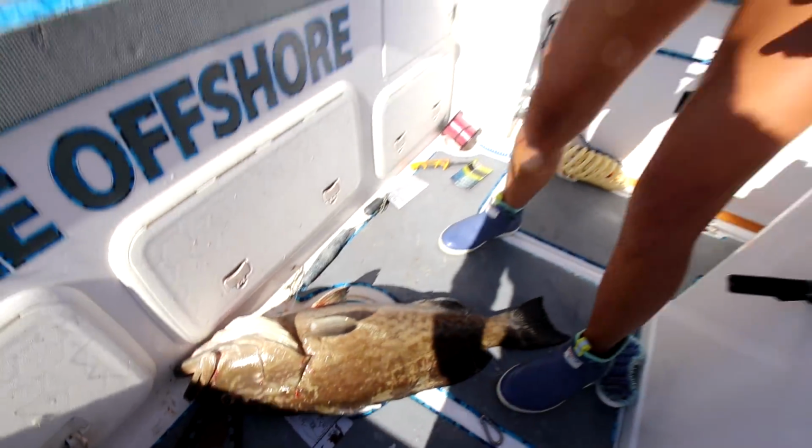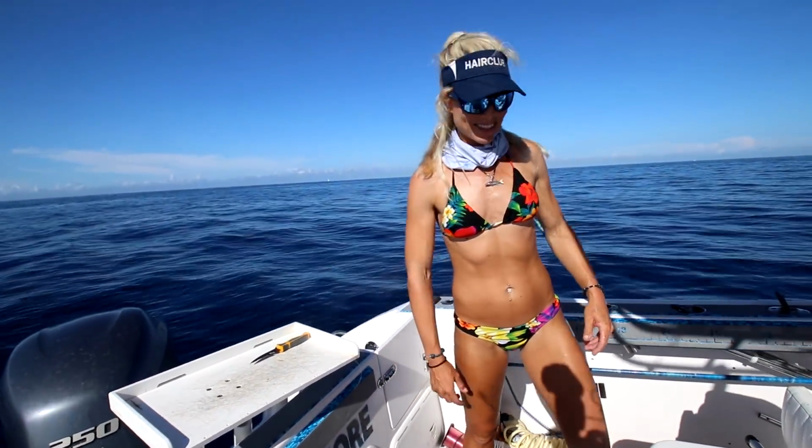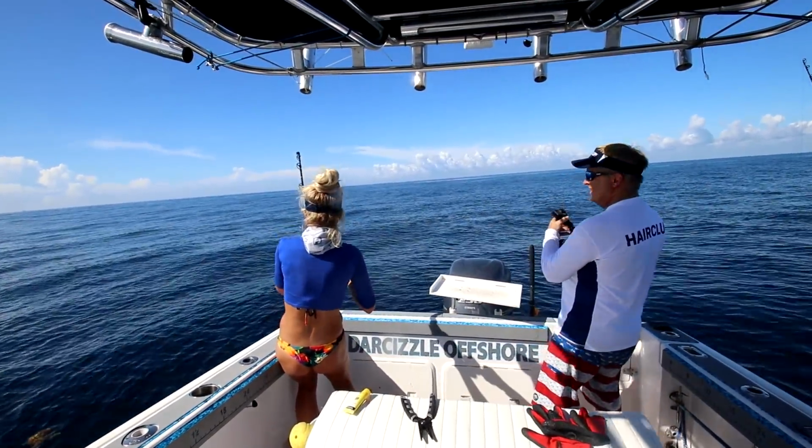Heck yes! Fish gods rewarded me today. Beautiful grouper in 400 foot. Now let's go back and do it again. Let's go, Sizzle. That's a fish, Sizzle. Get on him.